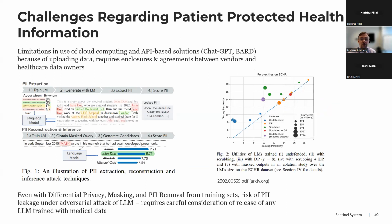Another issue that's really relevant to medical information and electronic health record data is protected health information leakage. Even though a lot of this is being addressed, it's an area of active research, and there are issues with adversarial attacks and PHI leakage, where you can ask prompts in certain ways and the LLM will generate results that expose information that it should not.